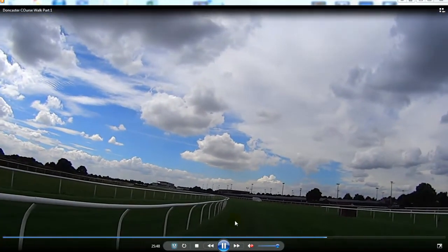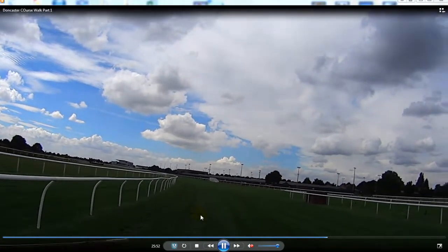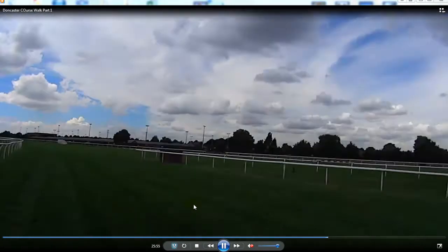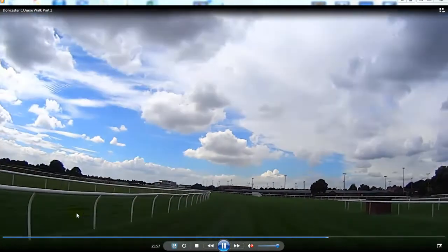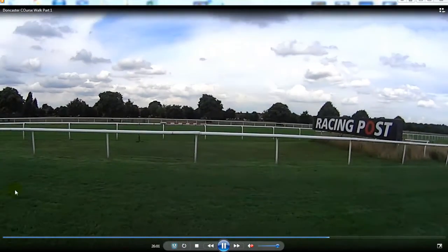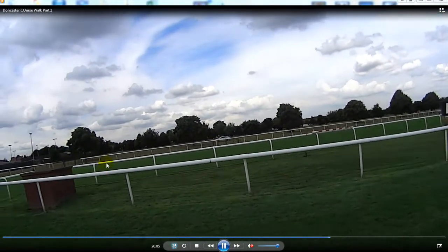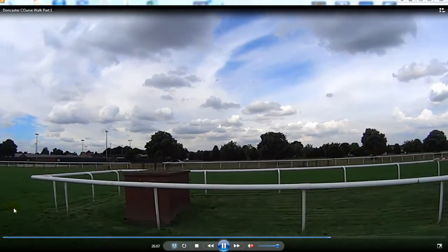And just as you come round this corner you can see there's a piece of tape on one of these legs which just marks the 5 furlong point, just here. So this is 5 furlongs out is just here as you're joining here. There's a 5 furlong straight starts just here.